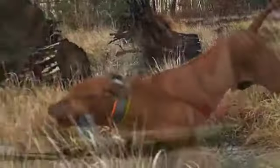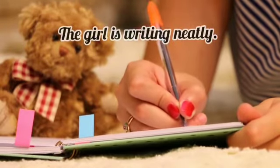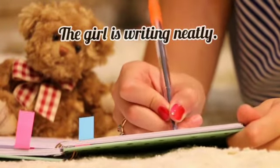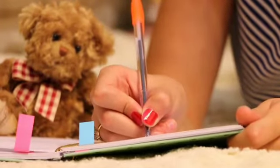Fast. The girl is writing neatly. So there is a girl who is writing neatly. So how is the girl writing? Neatly.